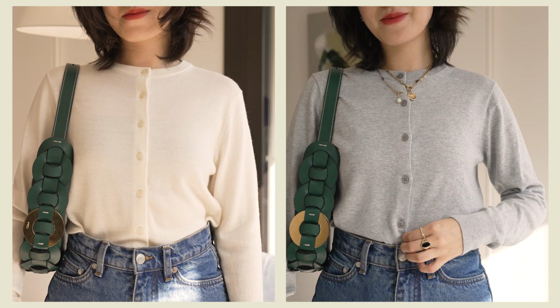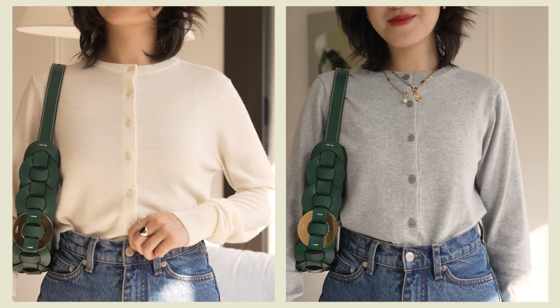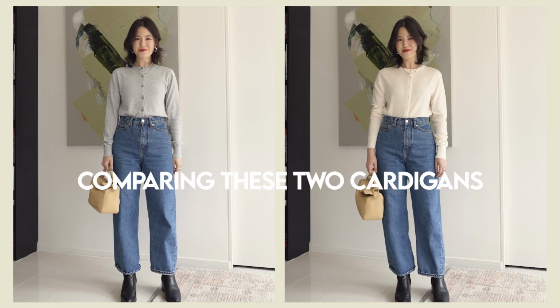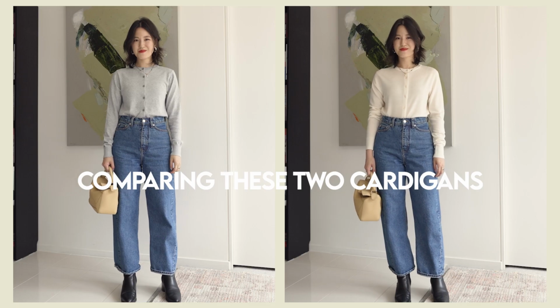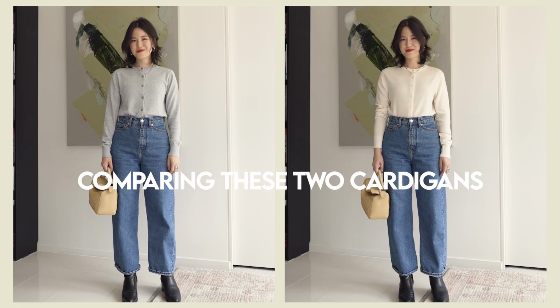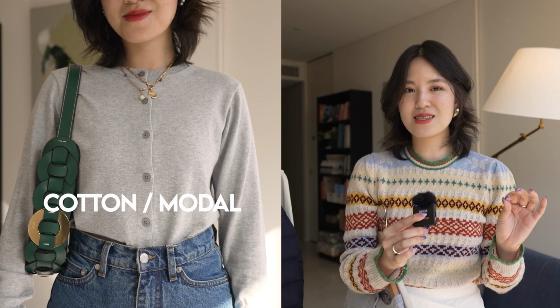I've got two more pieces that I would put into my best category, but from this point onwards, everything I'm showing is a bit more balanced. There are often things I really like about these pieces, but there is also something I wish was different. I've got two lightweight knits here to compare. These two pieces actually look like they could be the exact same line, but they're actually two separate items on Uniqlo's website. This grey one is a cotton modal blend, and then the white one is 100% merino wool.